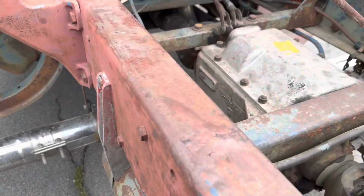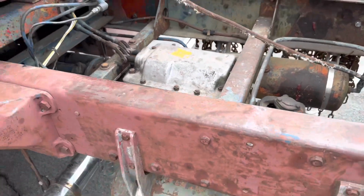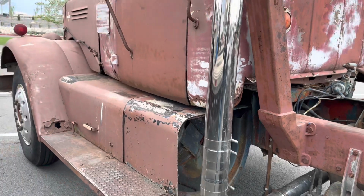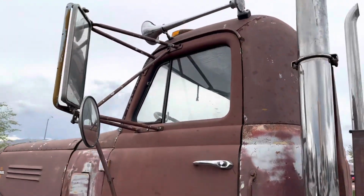When I bought it, it was yellow, and I pressure washed it and blew all the paint off. Then we spray panned it. We just rattle canned it brown. I just call it out of town brown. It looks like it's always been like this. It does. Rust-Oleum. It's a rat rod.